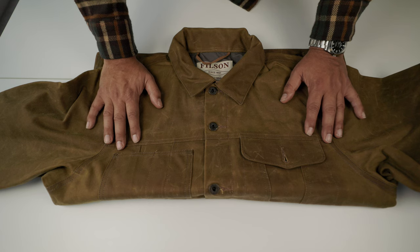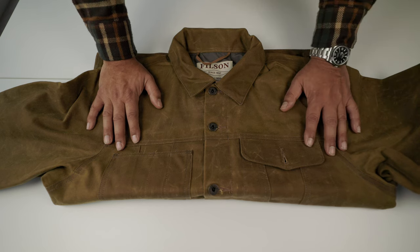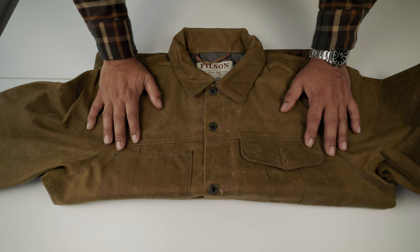I suppose they moved the production in order to keep the price the same and save money and still have some earnings. Because if you buy the Filson Tin Cloth, it's more expensive. It's more expensive than this.